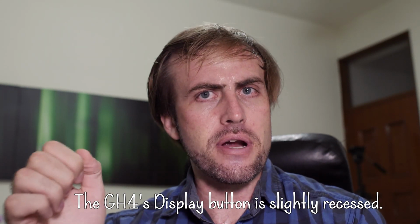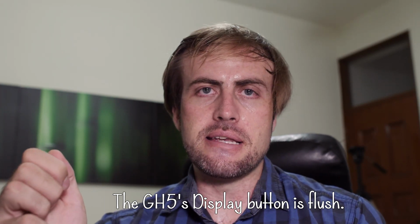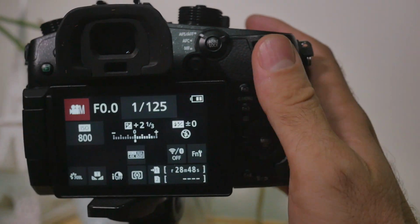There are a couple of issues. The first issue is the display button. The display button in the GH4, you had to press it quite hard for it to work. The GH5, it's overly sensitive, and the display button is positioned right where your finger would naturally fall, and it's very, very easy to press it accidentally. This has happened to me numerous times, and it's a very, very sensitive button.